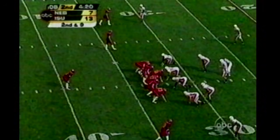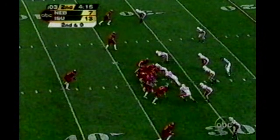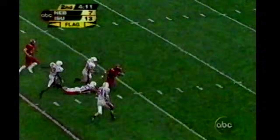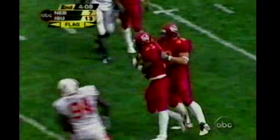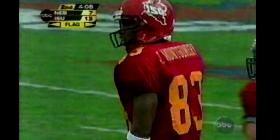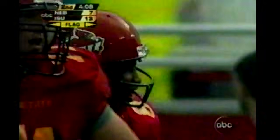And Jack, here is a second down for Wallace. And again, Kelsey jumped, did not get back. Free shot on the slant. Got it. To the 6-yard line. Montgomery, the junior from Long Beach, California, 26 yards. They'll take the play and decline the offside penalty.